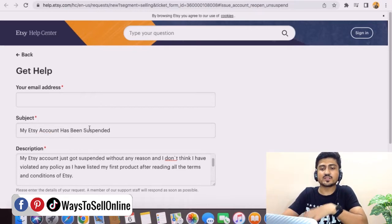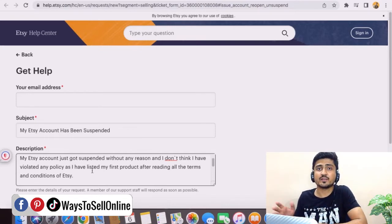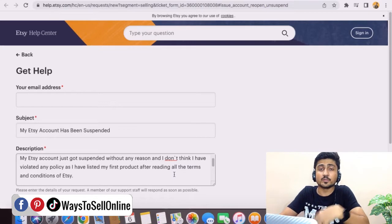So after typing the subject, you need to go on this description field, and this is the main field where you need to address the issue in such a way that the Etsy seller support will understand that they have mistakenly deactivated your account and you have not done anything that violates the Etsy policy. So here I am just reading the text which I have just written here, so you don't need to copy the same text, but you need to modify that text as per your scenario.